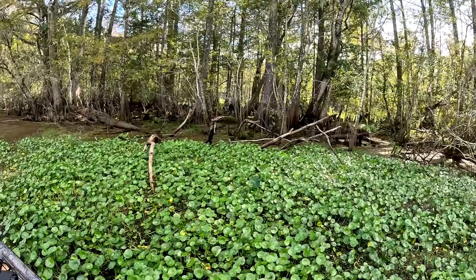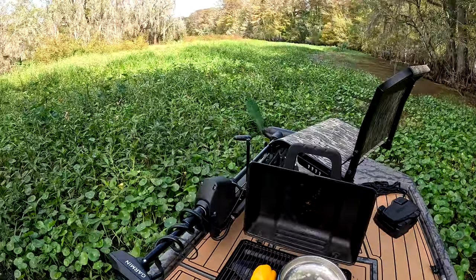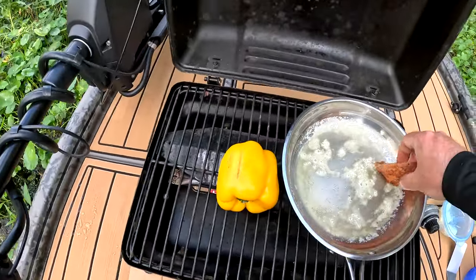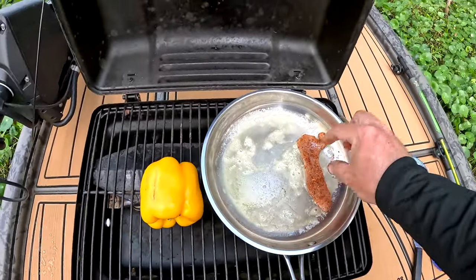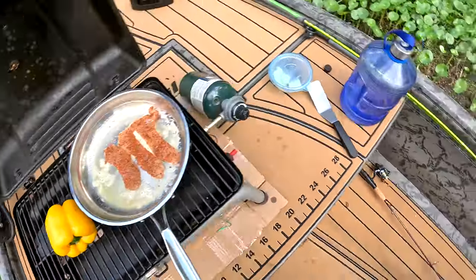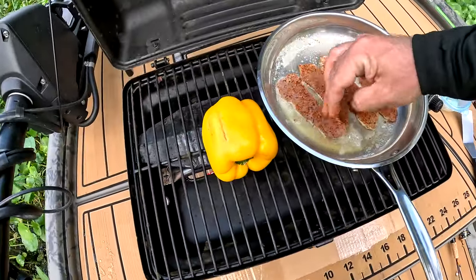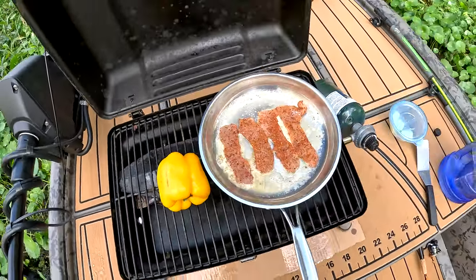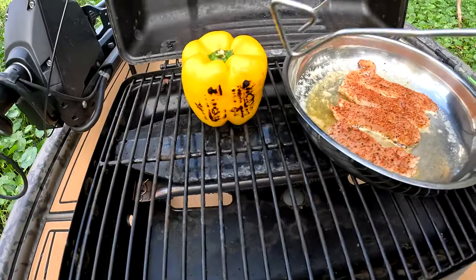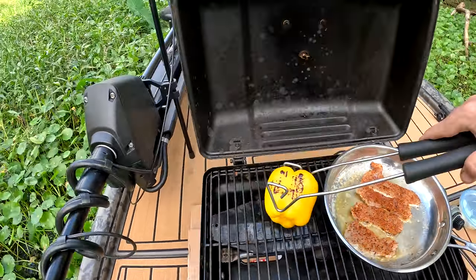This is where we're doing our little cookout. It's right in the middle of some weeds. It's pretty close. Like I said, fleshy side down. Get the little sizzle going. Yeah, getting that little char. That's what we want.